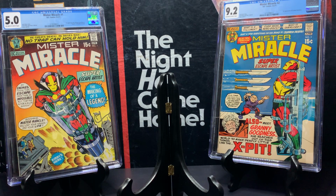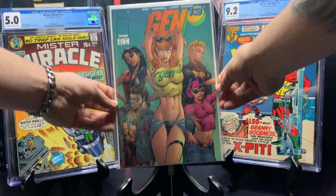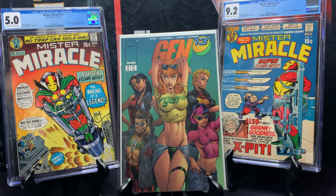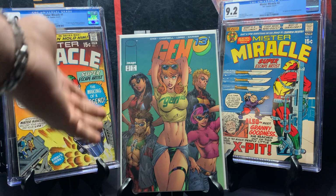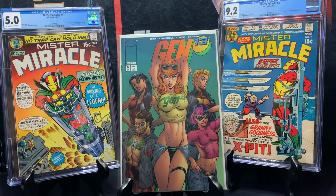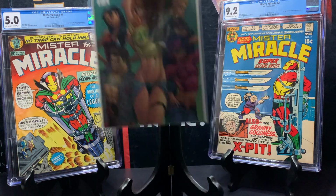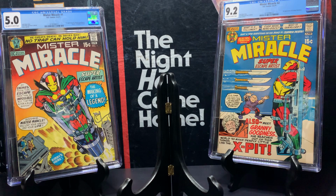All right, now on to this Gen 13 number 12 comic, issue number 12. It is a cover by J. Scott Campbell, and just because of the cover, this goes for around $15. And it is a nice cover. You have her featured in the middle with her, I guess, squad, looking nice, you know, with that kind of body. So yeah, J. Scott Campbell drew a nice cover that I picked up from Image Comics.